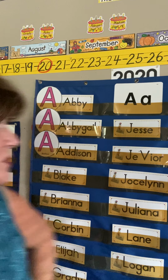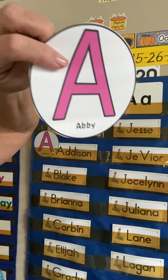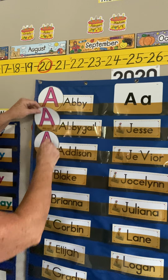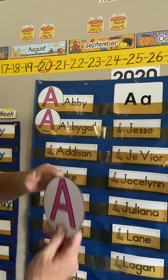And those girls, well, let's wait till we're done here. And then we have Abigail Rivera. Actually, I got those mixed up. This is Abby, and this is Abigail. And we have Addison. All right, so we have 3.